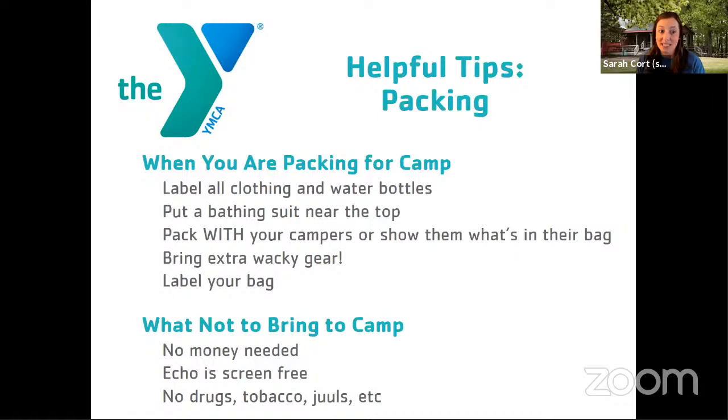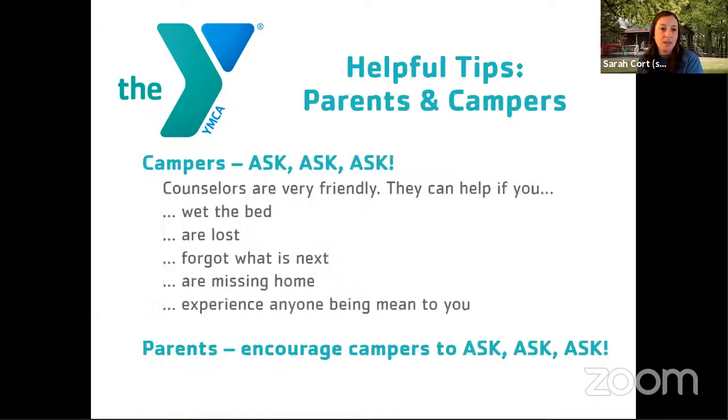Things that you should not bring to camp: please do not bring any actual money. The trading post is all digital through your Camp in Touch account, so we don't accept any cash money. So please do not bring any. We are screen free. We have all been in front of our screens this entire year. So this is a really wonderful opportunity to be away from our phones and away from our computers. No screens at Camp Echo. We really want to be able to build meaningful relationships face to face. And also we are drug and tobacco free.